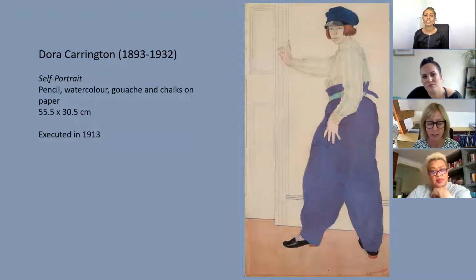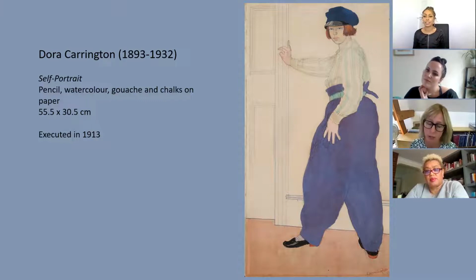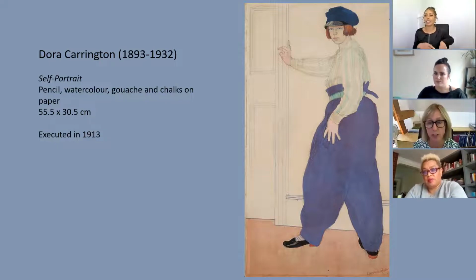So this work has been held in a private collection. It was in the Barbican's 1995 Carrington exhibition, and I'm really thrilled that this has been chosen to be included in the forthcoming show. I wanted to use this as an example, going back to talking about how our new acquisitions are considered, because although Carrington's been rather sidelined in the story of 20th century British art, there's quite a resurgence of interest in her work.